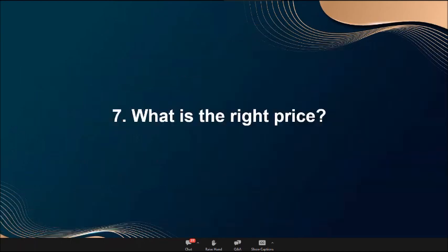Okay. So, oh, sorry, I got the last point. What is the right price? Currently, we are looking at about how much? Do you all have a guesstimate? Do you all have any guess? We don't have any official pricing now. But what price is reasonable to you? What price do you think is a good price?